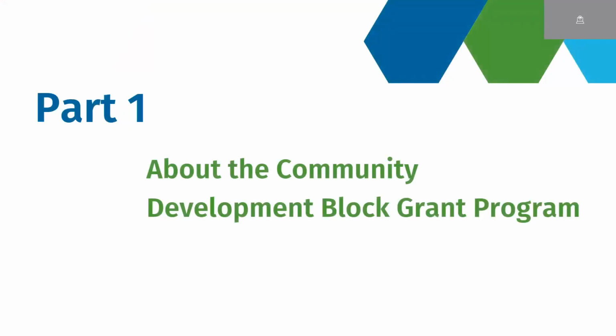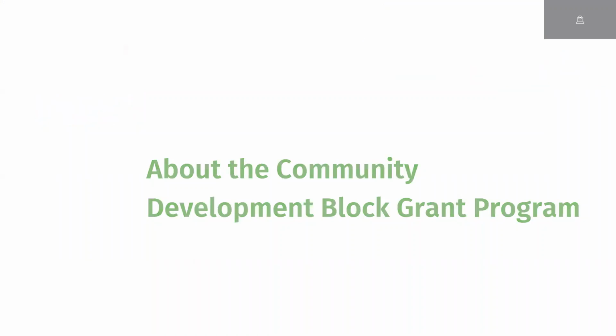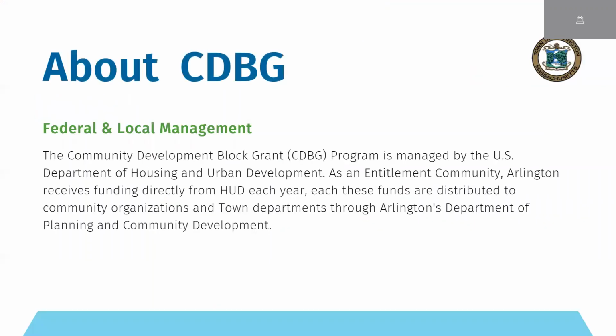First, let's talk about the Community Development Block Grant Program, or CDBG. The CDBG program is managed by the U.S. Department of Housing and Urban Development, HUD, which administers grants to entitlement communities like Arlington each year on a formula basis. Annually, Arlington receives a grant of about $1 million, which it distributes to community organizations and town departments through the Department of Planning and Community Development.